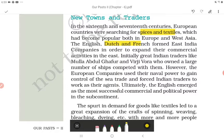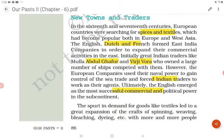Initially, great Indian traders like Mullah Abdul Ghaffar and Virji Vora, who owned a large number of ships, competed with them. However, the European companies used their naval power to gain control of the sea trade and forced Indian traders to work as their agents. Ultimately, the English emerged as the most successful commercial and political power in the subcontinent.